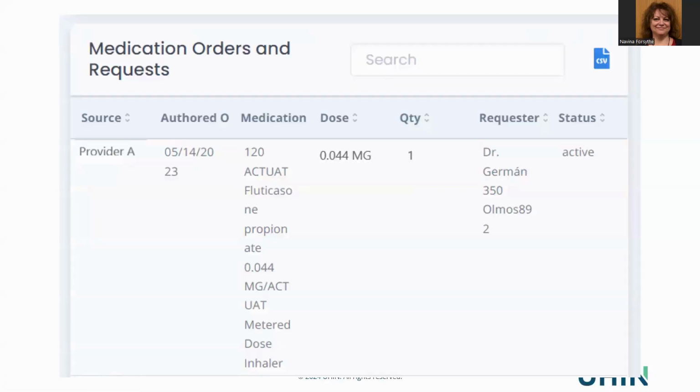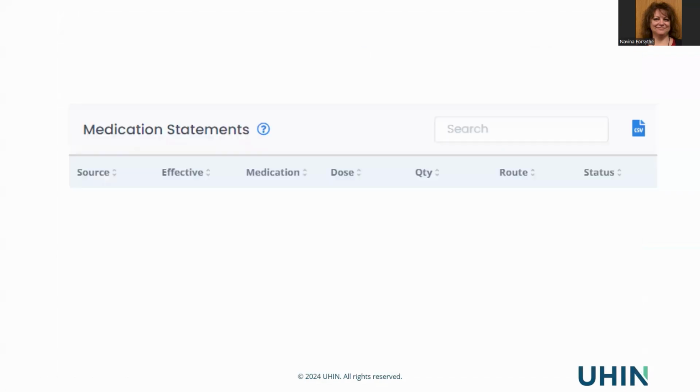The Medication Orders and Requests card lists those medications that have been prescribed to the selected patient and includes the source of the information, the date authored, the medication, dose, quantity, requester, and status. Users again can search for a specific medication or download it as a CSV file.